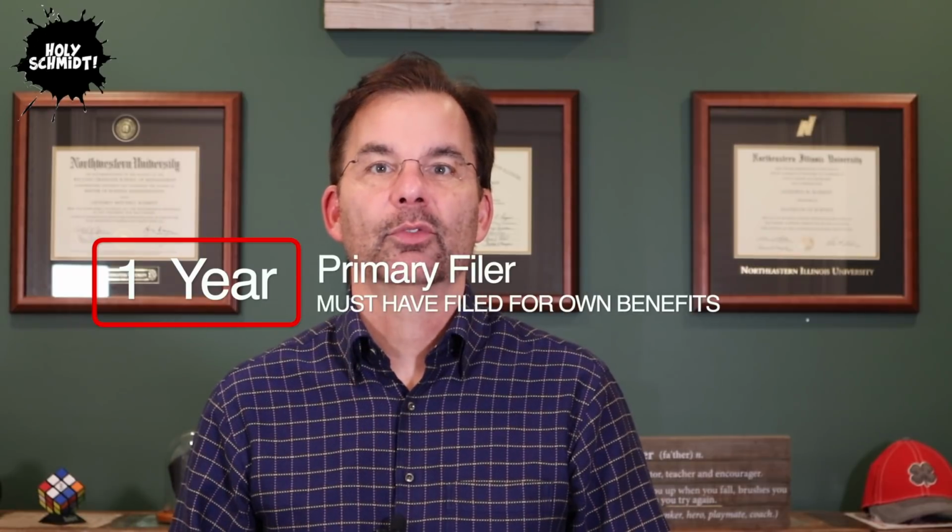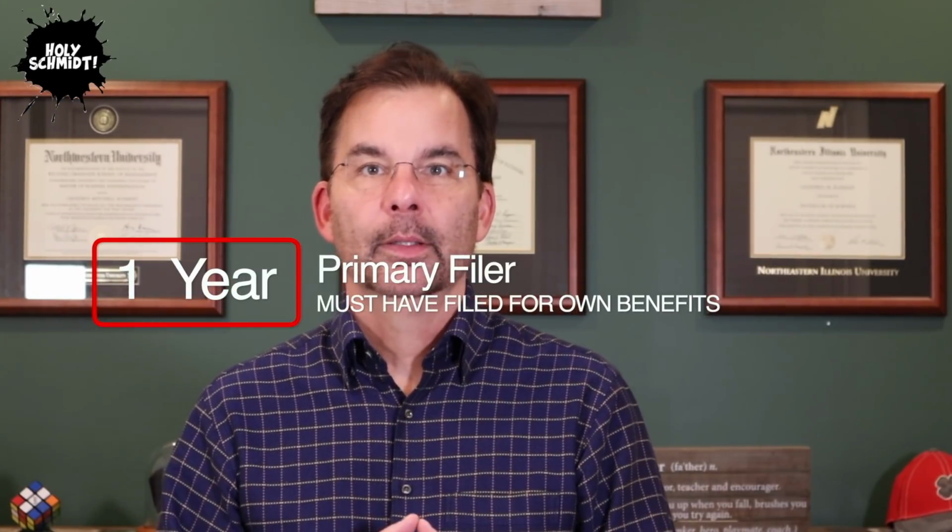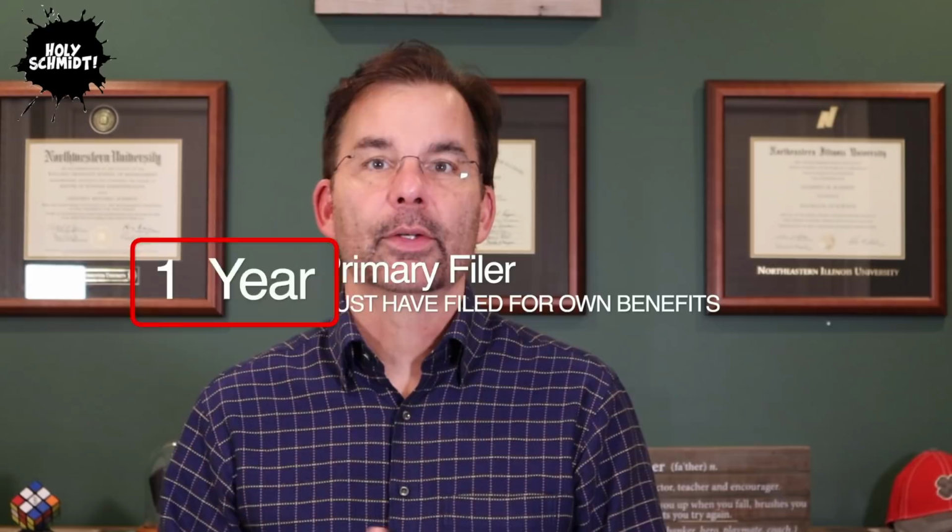First, the rules around spousal benefits. The marriage requirements are simple. It's 1 year, and the primary filer has to have filed for his or her own benefits. It's clean, it's simple, and it's easy to understand.